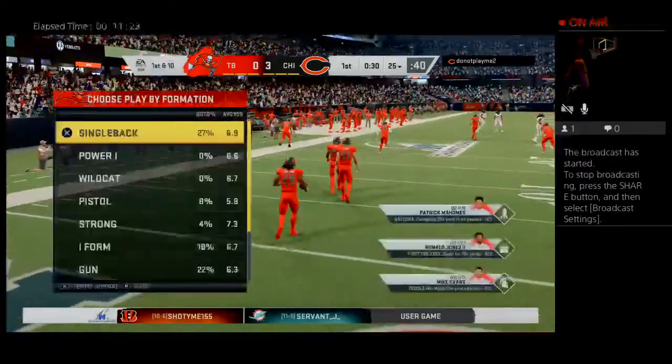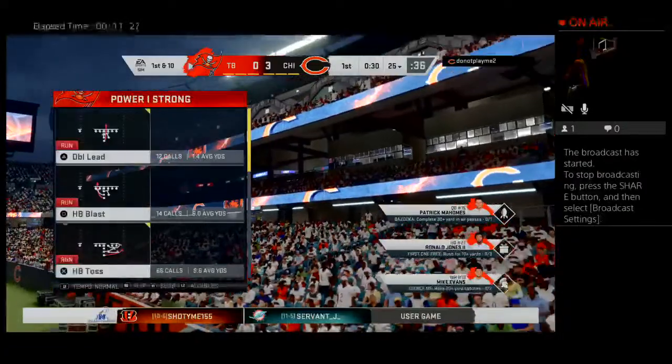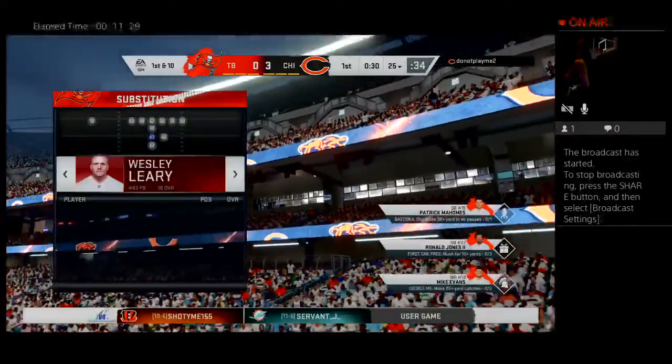Let's go, boy. Bring it up. The Bucs take over 1st and 10 at their own 25-yard line.